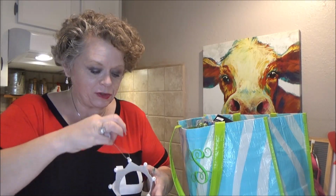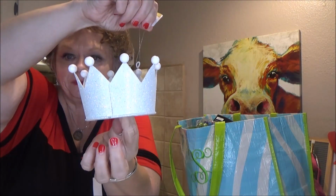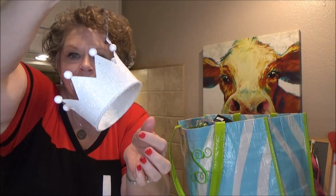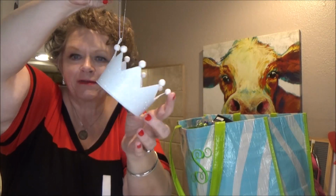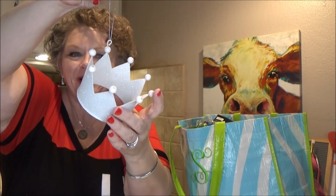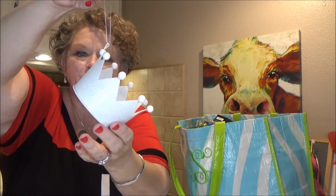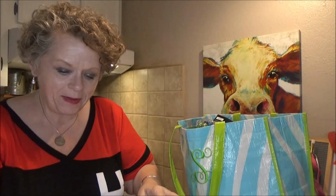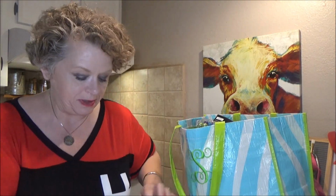And then I found this really cute glitter crown, because my sister and I are saying now that we are the queens of our own life, and we're going to straighten our crowns and get on with it. I thought that was really cute, so I picked that up. That was $3, and the letters were $1 a piece. And that was all that I found at Target.